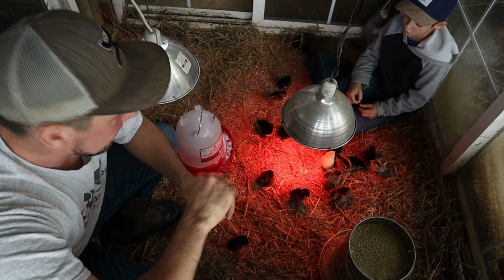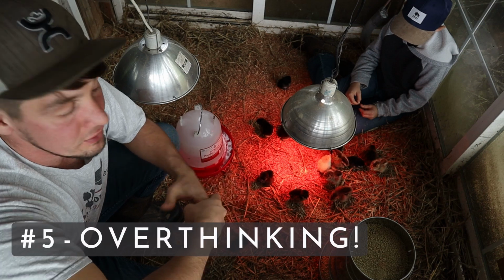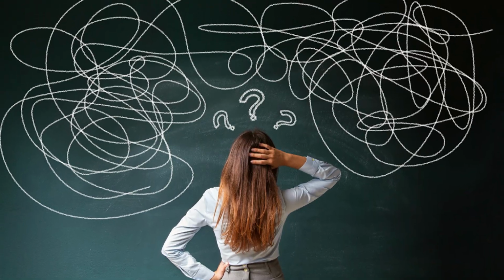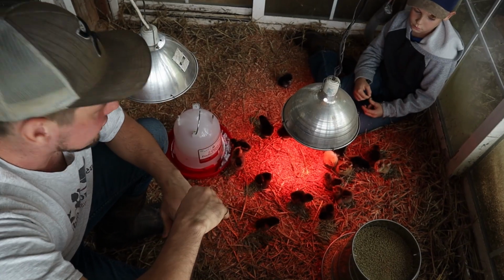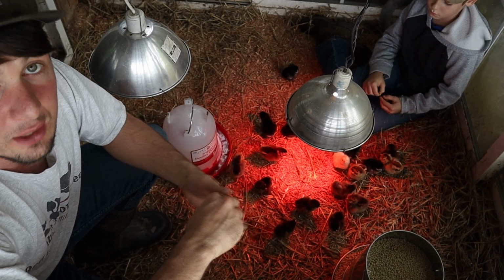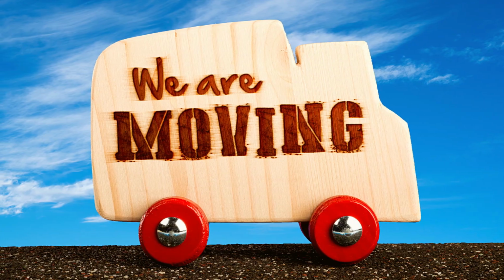And that leads right into the 5th common mistake that I see people making, and that is overthinking the process and messing with the chicks too often. By that I mean, with the feeders and waters, if you just got those little things, you're gonna have to be filling them up a couple times a day. You're messing with them, you're moving them around.